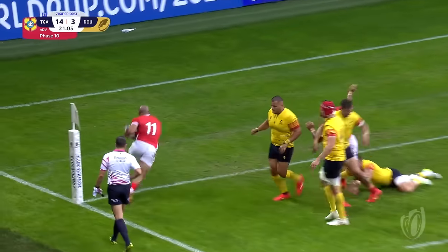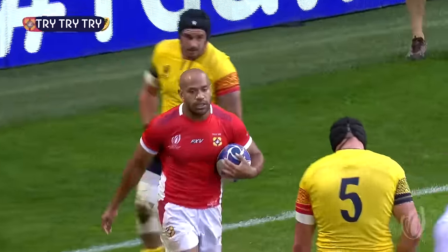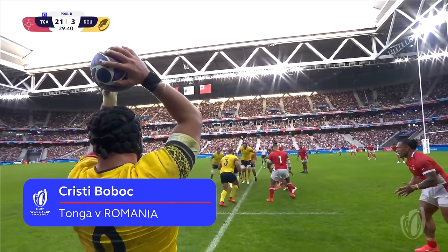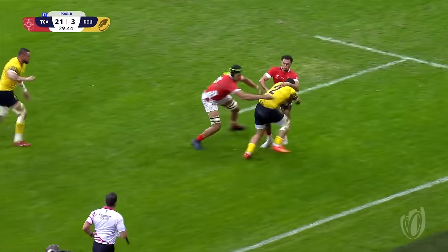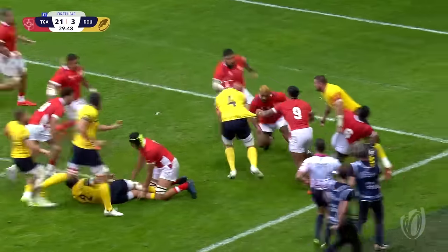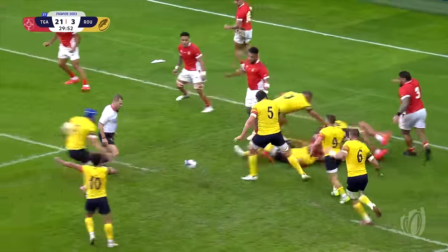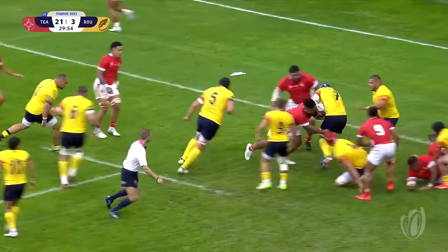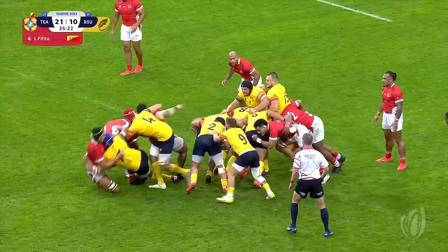Four metres out. There's the pass. Threading the needle in the red zone. And they go short. Nicely done. Down the short side. The captain. It's still alive for Romania. They flick it indoors. He's still going, the big second rower. Still alive. Romania are over the line.